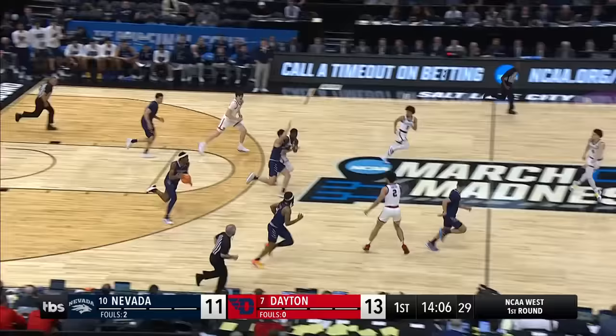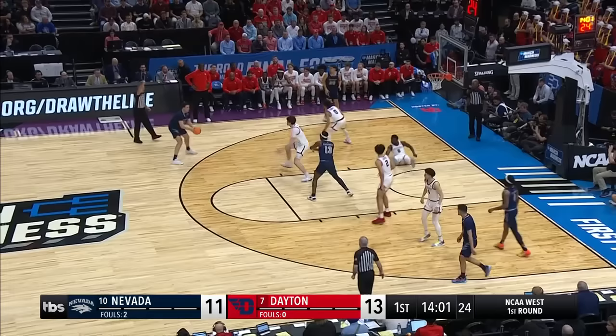That's a cardinal sin. When you're a big fella, you got to keep it up high. Can't let those little fellas get in there, Brandon, and get to smacking it away.